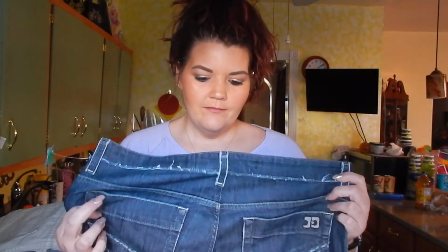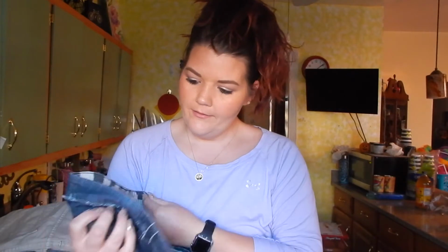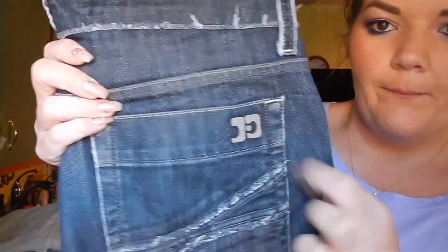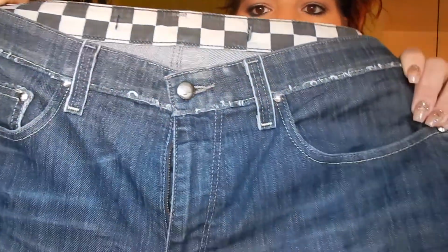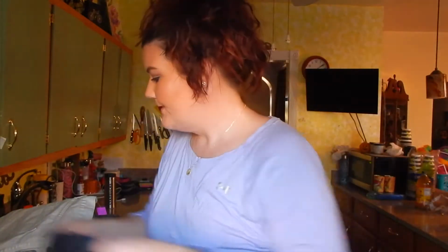First pair of jeans we have here are the, what are they? I don't know. Oh, Joe's jeans. So these are actually my first pair of men's Joe's jeans. So they have a bigger logo there. They have some cool details. And then they have like a checkerboard theme there. And they are men's with some factory fading. So I was so excited about those.